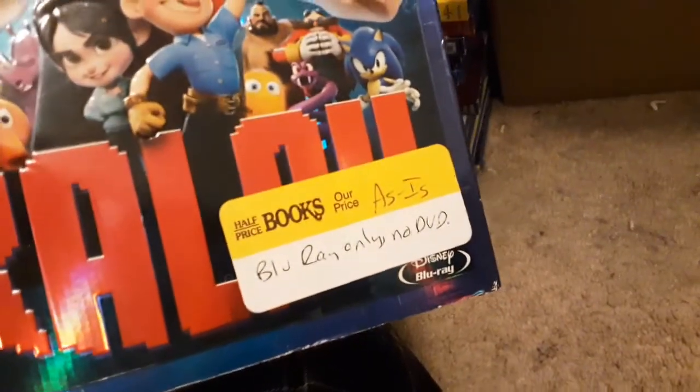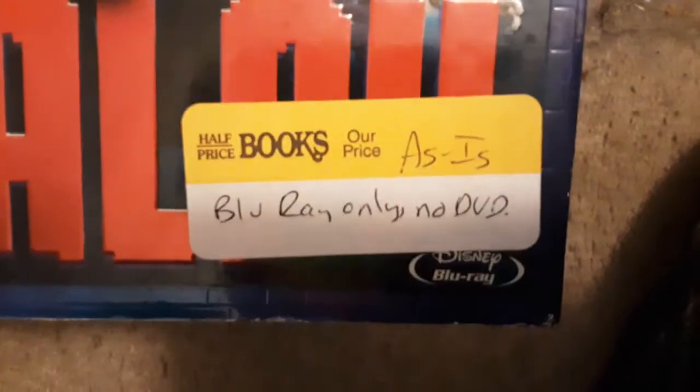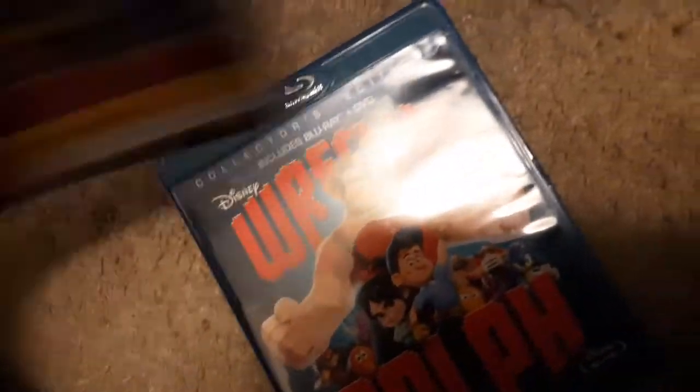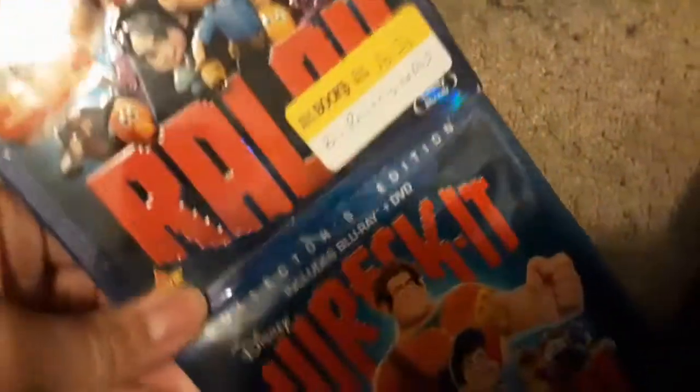And for this Ralph Breaks the Internet Blu-ray, it did not have the DVD with the Blu-ray when I got it at Half Price Books. It was kind of expensive, but I wanted to get it anyway. It says Blu-ray only, no DVD, but I just put in my own copy of the DVD that I've owned for a long time. This is my Blu-ray copy, and then there's the actual Blu-ray. I just put in the bootleg of the DVD to fill it in there, and the bootleg is actually in there.